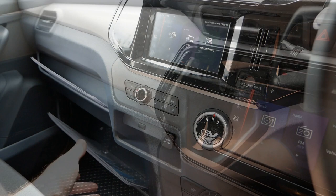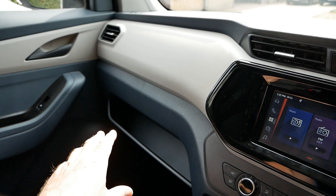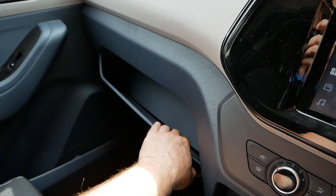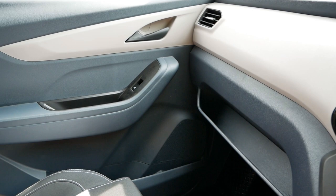You don't get a glove box on this vehicle. That's no biggie really, because on a lot of right-hand drive vehicles, the glove boxes are absolutely useless because they end up having the fuse box inside them. So instead you get this big tray, which I think in reality is better than a glove box. We've also got bins in the door. You've also got a bit of storage on the grab handle there in the door.